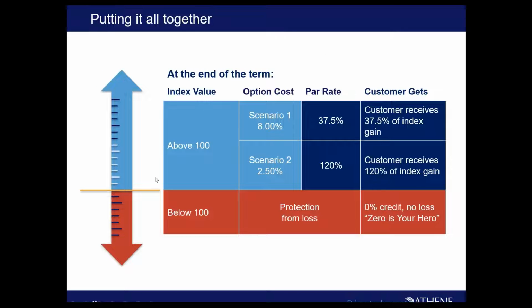So the table on the following slide is very similar to the one we looked at in the first example. And the key conclusions are the same, really, that in either state of the world at the end of the term, what the options pay off exactly matches what the index credit is. Here we only have two potential states of the world because there's only one option involved. So the index can either end above 100 or below 100. But in either case, the payoff from that hedging strategy exactly matches the index credits.